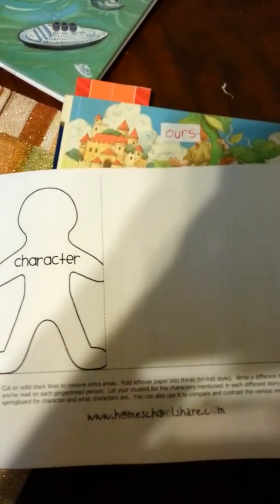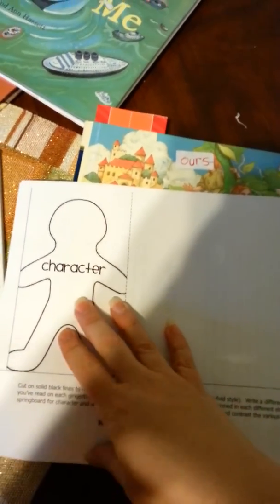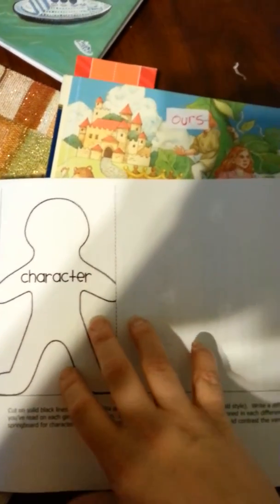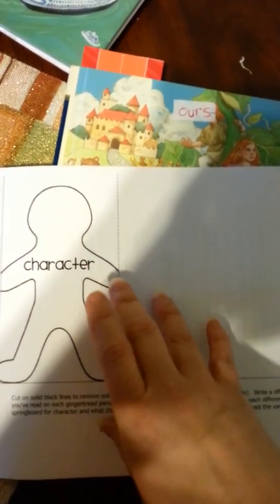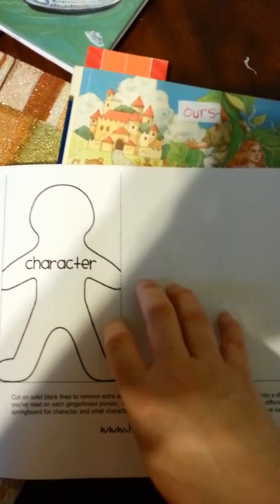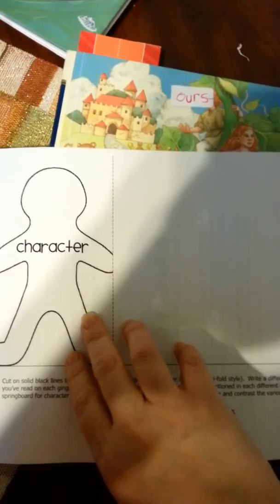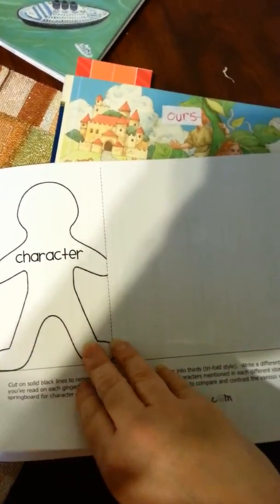And then this one is character. So the way I'm going to be using this one is I'm going to see what he can tell me about the differences in the story, and how they acted differently or they acted the same, and what was the result of the way they acted.